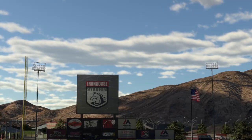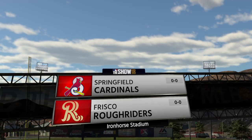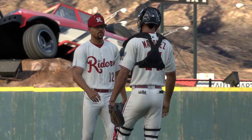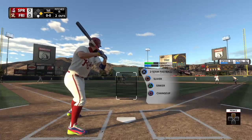Welcome to MLB The Show and this presentation of minor league baseball. Opening night here in this brand new season between the Springfield Cardinals and the Frisco Rough Riders. Stepping in, Miguel Oliveros, as he'll get his first opportunity in this one.